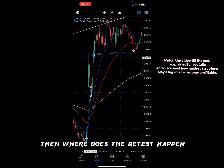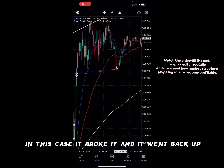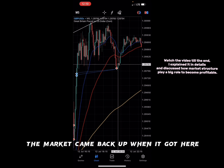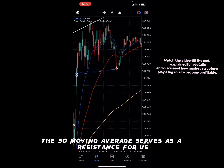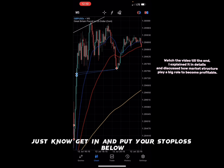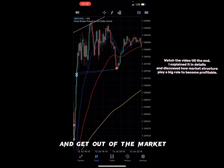Then where did the retest happen? I think the retest happened here. In this case, it broke it and it went back up. You guys just need to be patient and understand this thing. You can see a retest happened here. Market came back up. When it got here, you just need to be observant, guys. The 50 moving average served as a resistance for us. So when you see the price reacting at that area, just get in and put your stop loss below the 50 moving average and target your 1 to 2 and get out of the market.